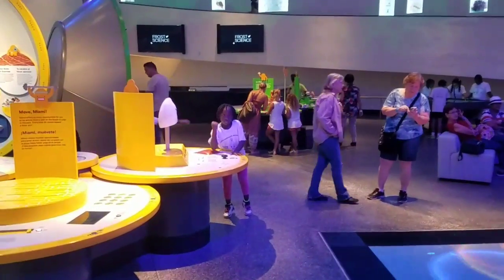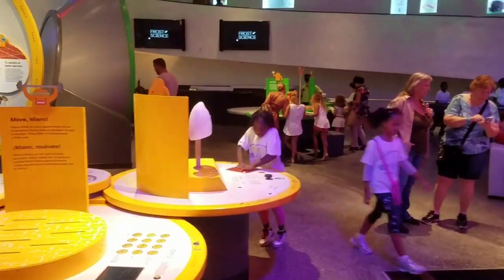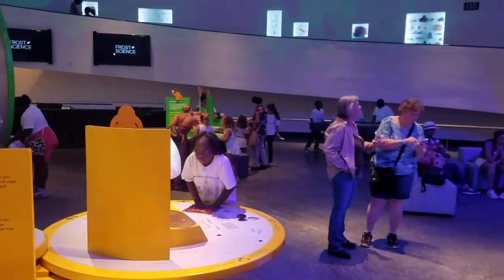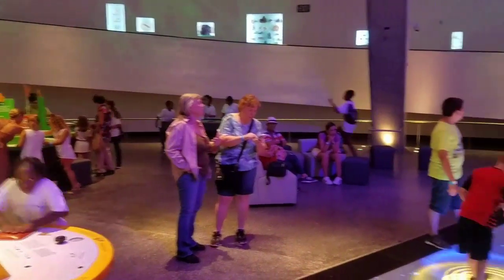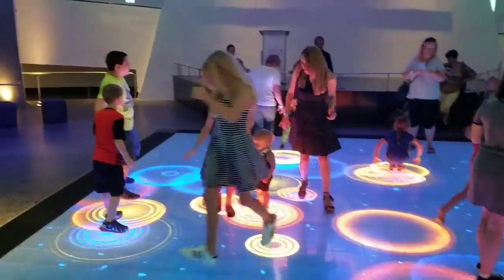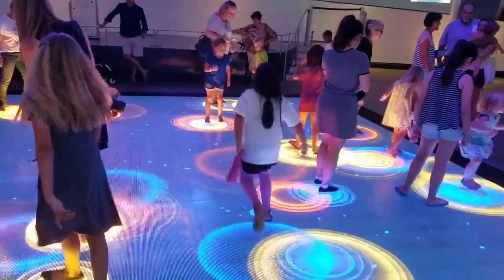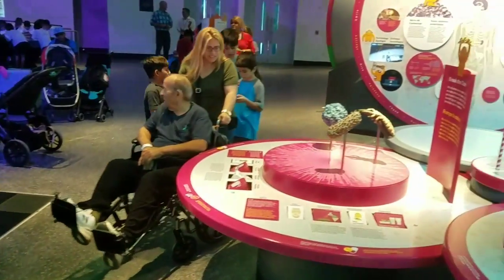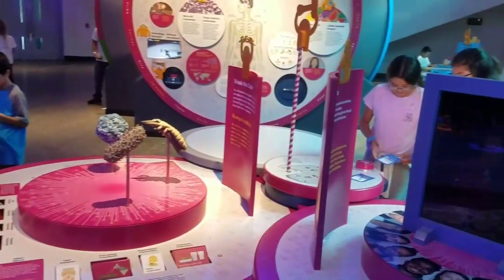It is humid and hot in the summer, but there's a lot of shady areas, and a lot of scenic areas for you to sit down and grab something to eat, or while you're walking from building to building, you have that. So this room is obviously for the younger kids, more hands-on stuff. Very, very cool.